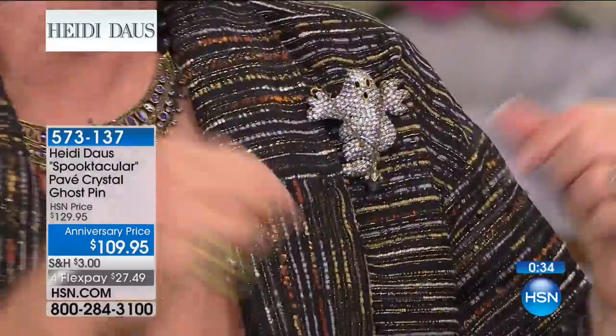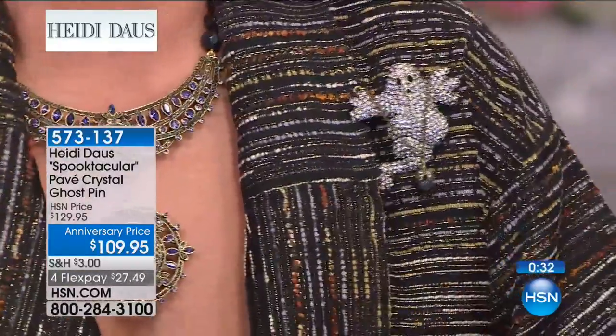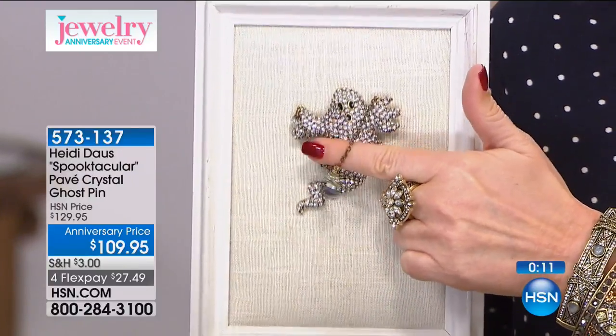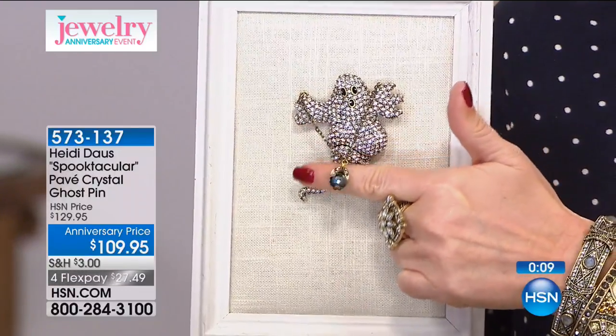A chain link necklace. Yep, that actually comes right over. Look at how cute this is. He's wearing a pearl. And he's got a beautiful little faceted hematite right there, and it is just so much fun. So whether you're wearing black, or you're going to wear those pumpkin colors, tweeds, what have you, this will go with everything. It is just one of those awesome pins that works with everything. And don't we all love little ghosts?